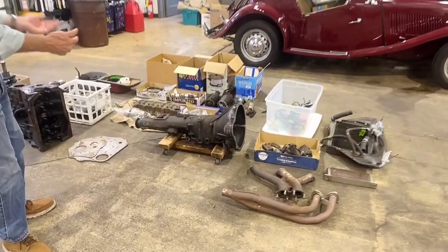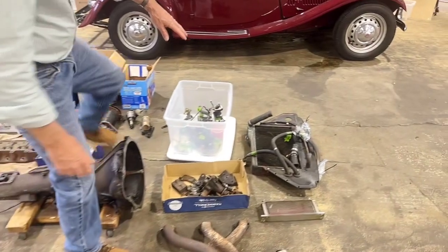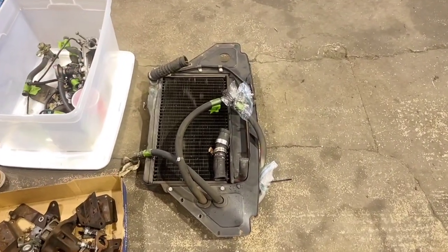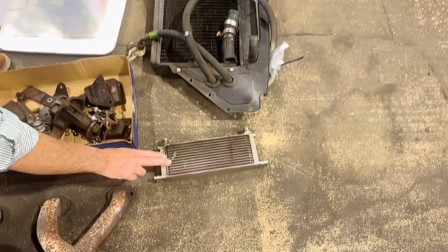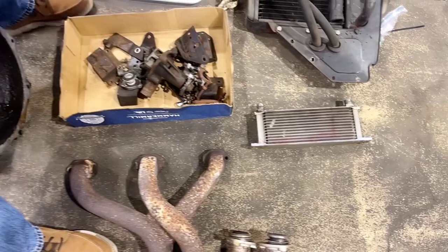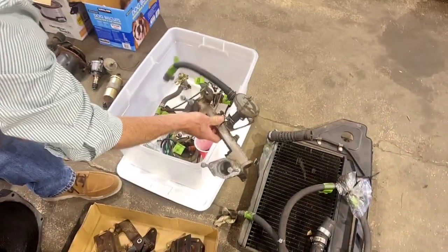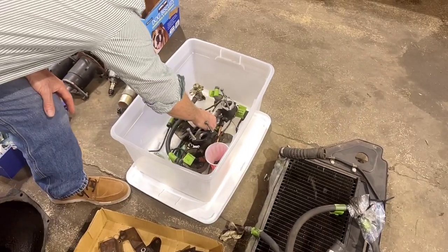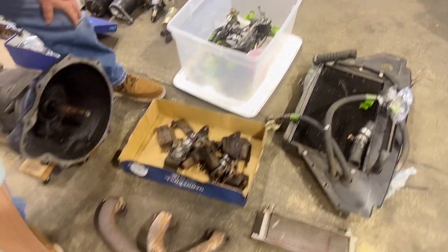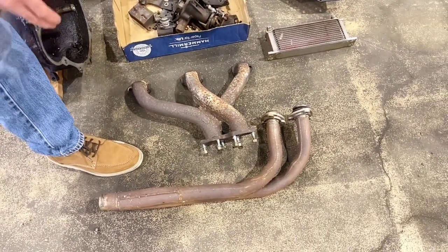But as we go around, if we start at the front here, of course, we have the MG radiator and the front shroud. This car did come equipped with an oil cooler, so that's here. Water pump, various mounting brackets. Here we have the original intake plenum, intake manifold, a heater control valve, exhaust manifold, the headers going down. He does have the rest of the exhaust. That comes with the car.